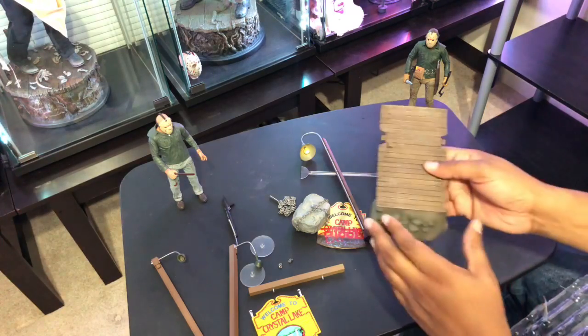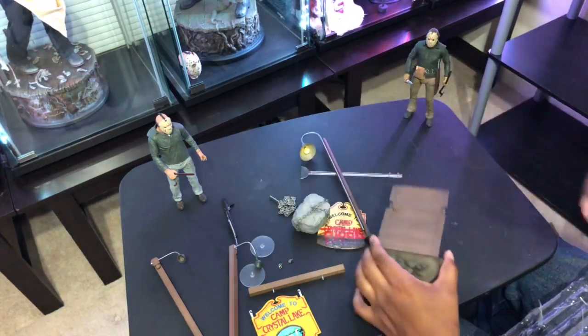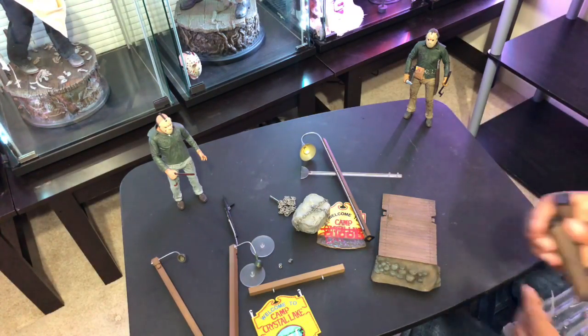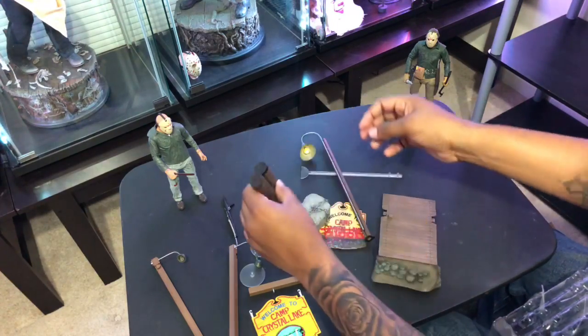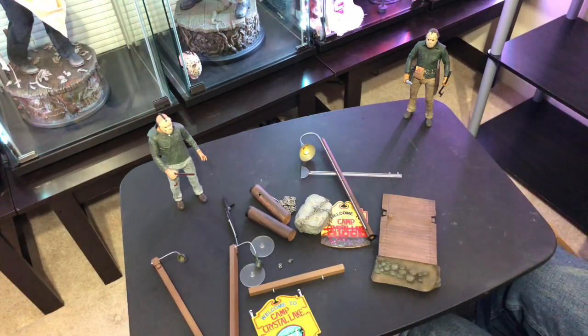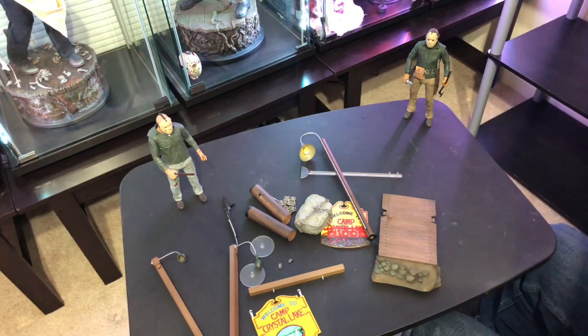I got it. Got the dock. Looks really good. You got a nice synthetic wood look. And then we've got these two pieces. So this is everything you get here. This is a lot of stuff, you guys. So I'm gonna put this back in the box because there's no need to have it out.